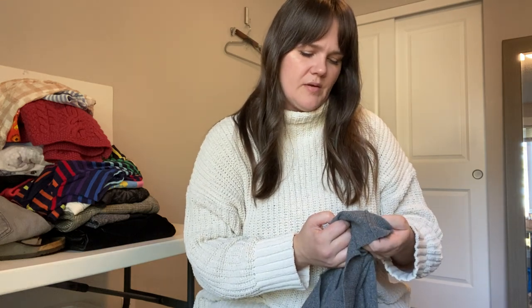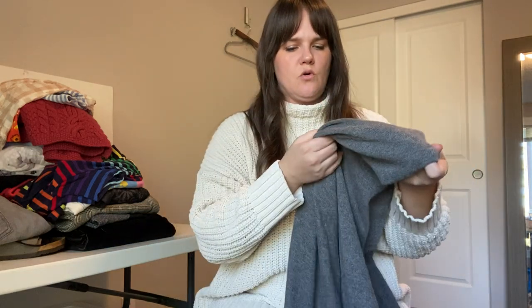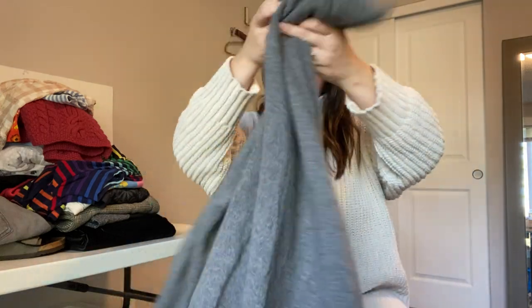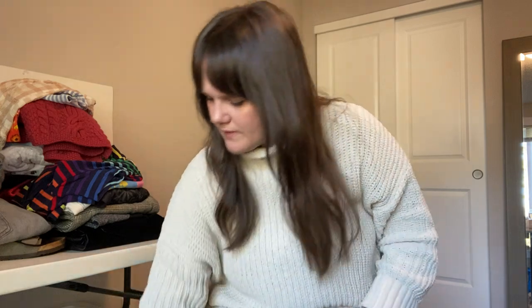A, made in Italy is always a flag to look up comps. And B, it's cashmere. Cashmere always sells really well. It's a high-end material, so you know to look it up. It has this cute little gold thing on the back of the neck. That's random. Huh. Okay, well this will be fun to look up. I don't remember what the comps were on that one.